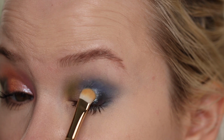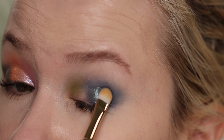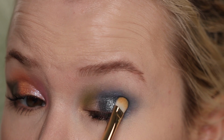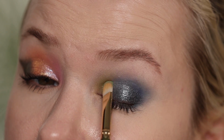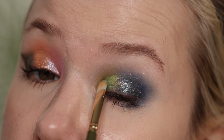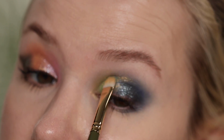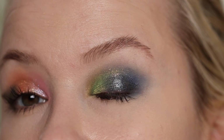Picked up Cosmic Dust and I misted my brush with just some water afterwards, and I'm putting that on this outer portion of my lid going into the center. Picked up Lucidity and it's going to go right on this inner portion of my lid, and I'm gonna extend it upwards above, just like that. Here it is finished.